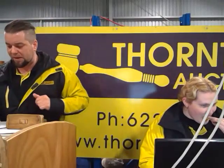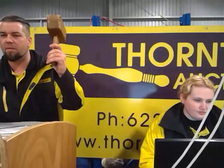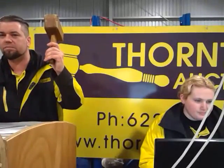Lot 10 is the Dimplex column heater in the box. It's on wheels, ready to go. Perfect for this time of year. $20. At 20, looking for 25. We're going in fives. It's at 20 on the net. Gavel up at 20. Final call.